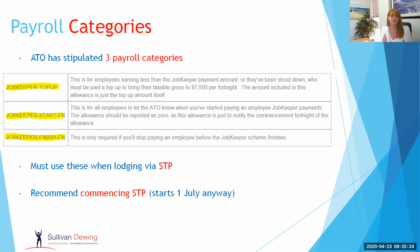Okay, so the ATO has stipulated that there are 3 payroll categories that you need to have set up in your payroll system. This first one is the JobKeeper top-up. And this is for employees that are earning less than the JobKeeper amount, less than that $1,500 per fortnight. This is where you need to pay them a top-up amount. And I need to stress that this top-up amount is actually an allowance. It's not a gross wage as such, it's an allowance. And it's got to be set up in your payroll system as such. That is category 1. Category 2 is the JobKeeper Start. Now, this is what you add.